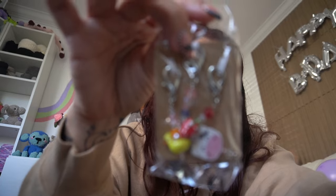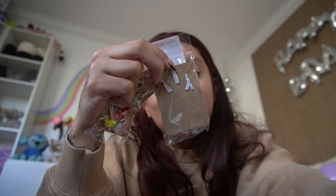First off, she sent me her stitch markers she just started making, and I am obsessed. They are so cute. She sent me a cow, a strawberry, a duck, a little bunny, an octopus, and a pig, and they're so cute. They're these longer stitch markers. I feel like this is super in right now, with all the stitch markers being super long with the lobster clasps. Makes me so happy because I love a lobster clasp.